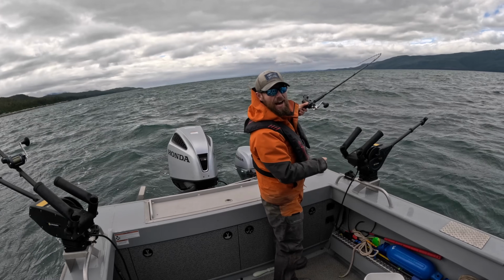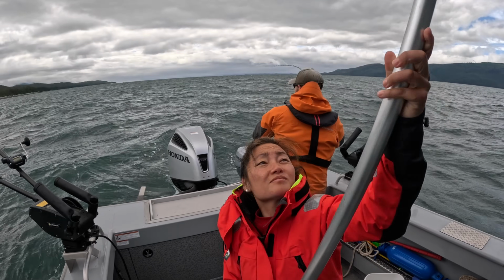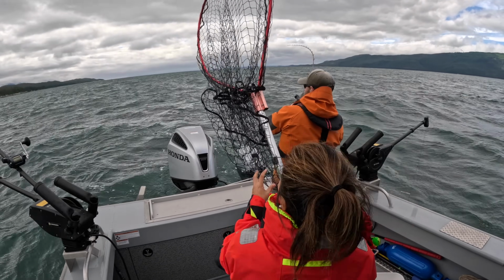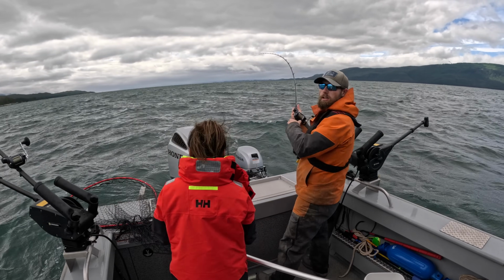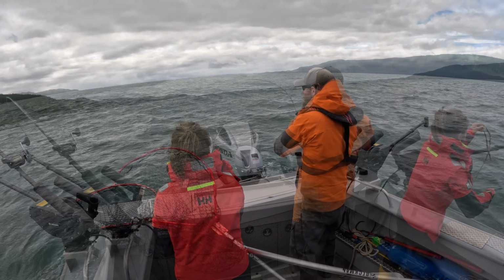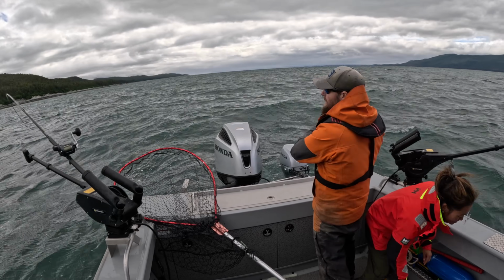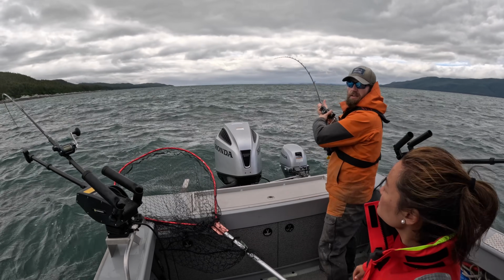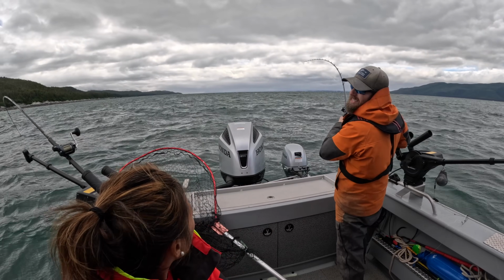Oh, fish on, down and tight. Not close at all, 230 feet. It really went on a tear. Oh, that fish went on a big run right off the bat. Almost nothing I could do to fight it against this wind. It's just slow and steady.